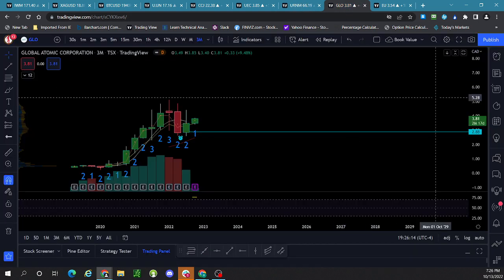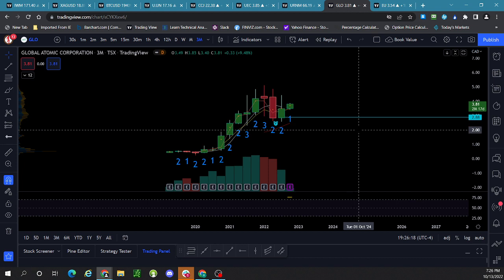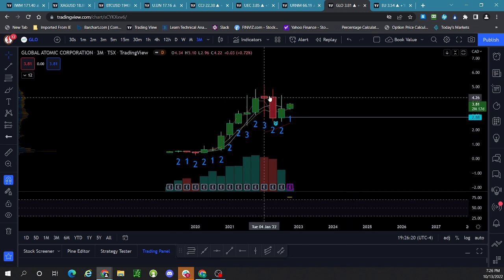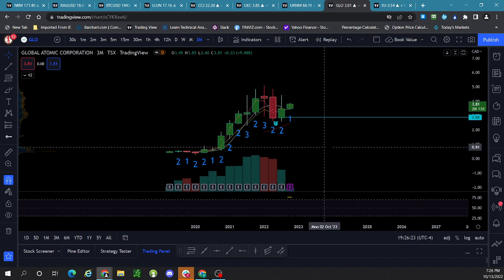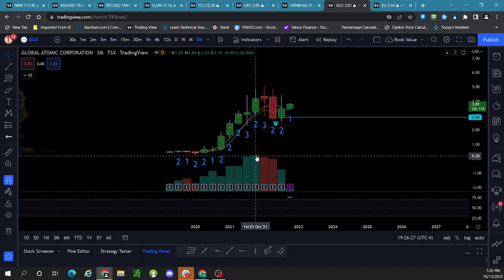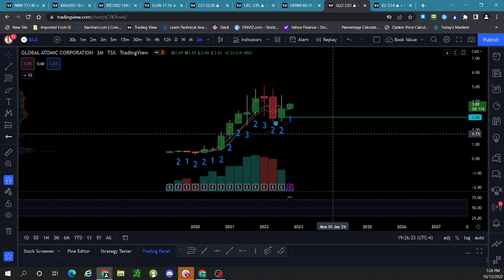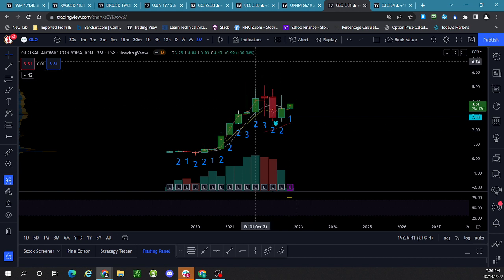Global Atomic, I know you guys like this one. Quarterly chart, it looks okay, right? If you look at this quarterly chart all by itself, you'd say, hey, it looks fine. The volume is coming down, right? We've had our volume climax up here. The volume is waning a bit, so that could be concerning. But again, the broad market's volume is waning as well. So it's obviously going to affect our stocks no matter what.